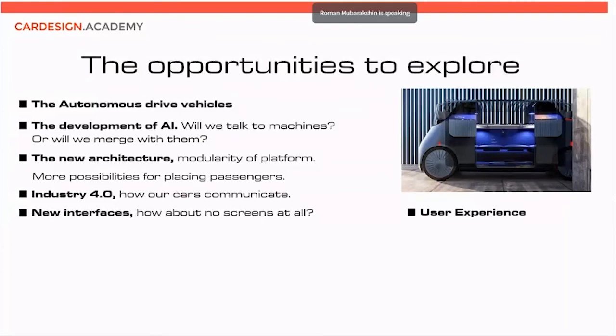Also, another thing about new interfaces. How about finding alternative ways of interaction with the car? How about no screens at all? Why would we need screens when, for example, we might have the opportunity to use mixed reality tools? And at the end, what is the next biggest thing after, let's say, cell phones with 6G? What kind of opportunities does it carry to us?